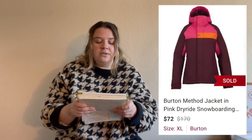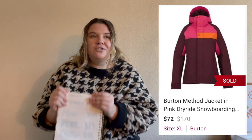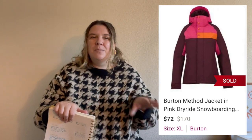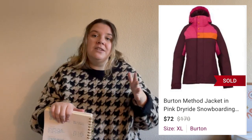Then I sold this Burton pink snow jacket. I love finding Burton snowboarding, winter jackets at the bins. I think I've only really found them at the bins. I think this is like the fourth one I've sold. Not all their jackets are made equal. Some of their older jackets don't have as much value, but if they're in good condition or really high quality, those are what are going to get you those higher amounts.